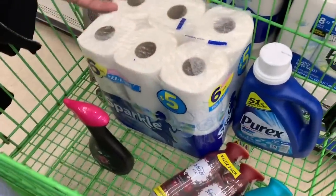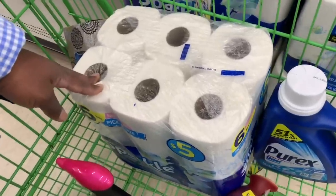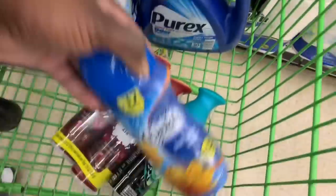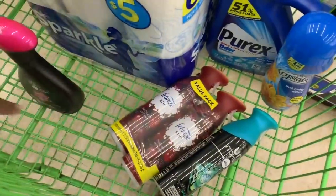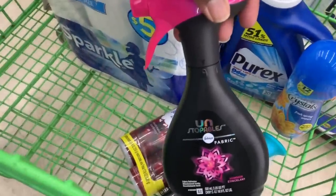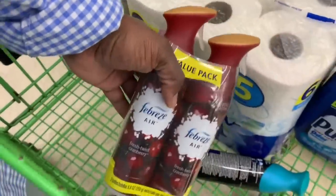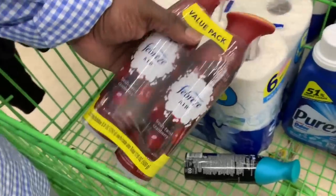Here are the digital coupons that we will load to our digital coupon account, okay? So of course, we will load the $5 off of $25 DG digital coupon for Saturday, okay? You will load $1 off of Sparkle digital coupon, $2 off of Purex Laundry Detergent digital coupon, $1 off of Purex Crystals digital coupon, $4 off of a Febreze Unstoppable digital coupon, and last but not least, $2 off Febreze Air Holiday Scents digital coupon, okay? So that will bring your total to only $10 for all these items, you guys.